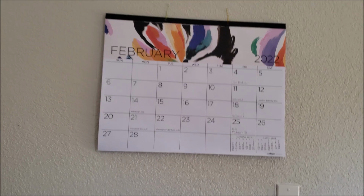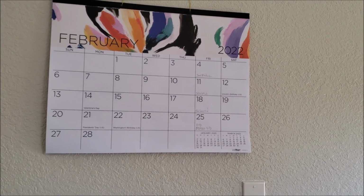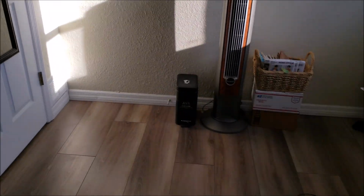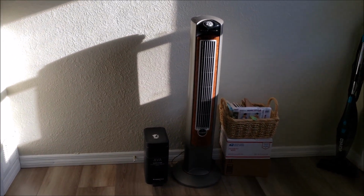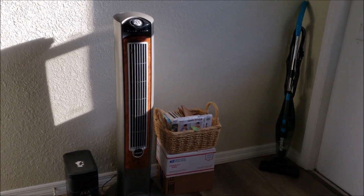This year I've decided to put a calendar in here to kind of help keep me on track for the channel. And moving right back to the back of the room, there's a full-length mirror. I don't know about you guys, but I'm constantly trying on as I sew. Usually the hook has finished pieces on there. I have a small waste can. That tower is an oscillating fan because it does get warm in here.